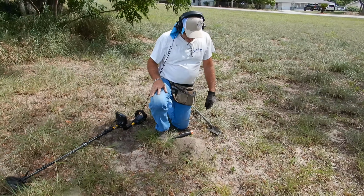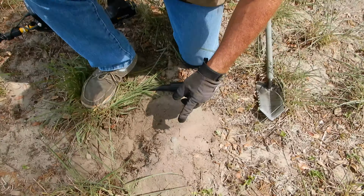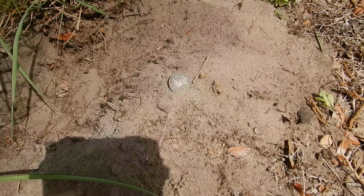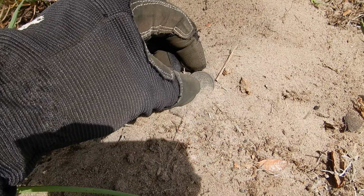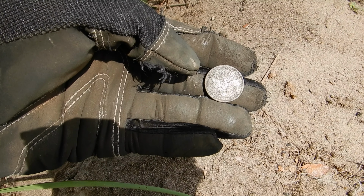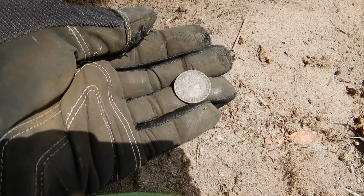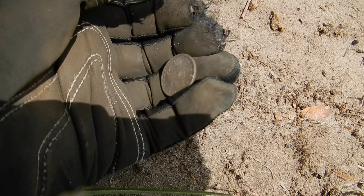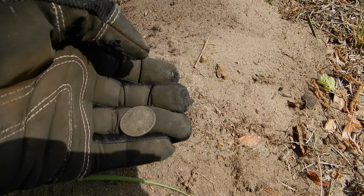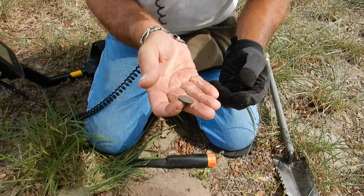Well, it's definitely the Bob show. Oh my God. Oh, it's a barber quarter? I think so. Can I pluck it? Go ahead. Yes. Oh, look at this. Oh, 1902 barber. Oh, dude. I've only found one of them before. Nice. That's my second one. Oh, there you go. Oh my God.